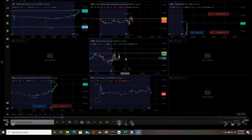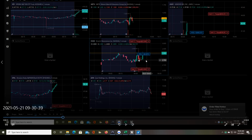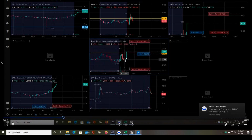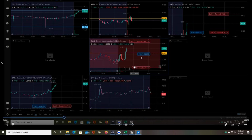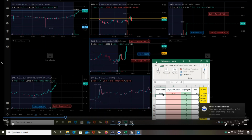But again, the price is starting to come back down near where my desired entry is. And obviously the profit target has not been hit yet, the would-be profit target. So I go ahead and take an entry, and I get filled at 287. I think my ideal entry was like 285 or something like that, 284 maybe. So again, like 3 cents higher on a $3 stock. That's about 1%. So not that big a deal.